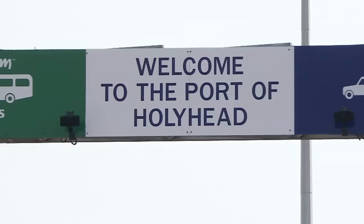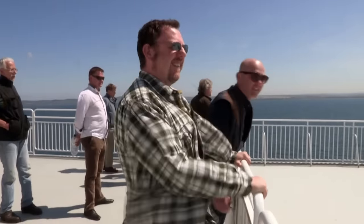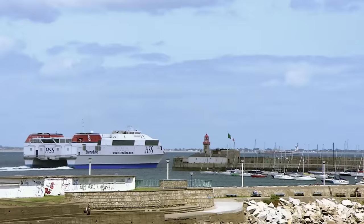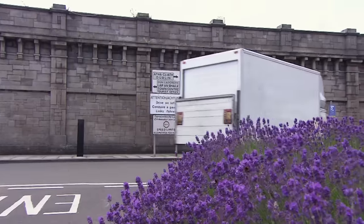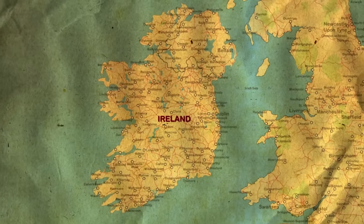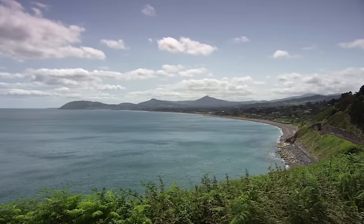From Conwy, it's less than an hour's drive to the ferry at Holyhead. And after 2 hours in the sunshine on the Irish Sea, Drew and T touch ground in Dublin. Ireland is the third largest island in Europe. The country has made its mark throughout the world, and with its long cultural heritage, Drew's hopeful of finding some traditional Irish antiques.